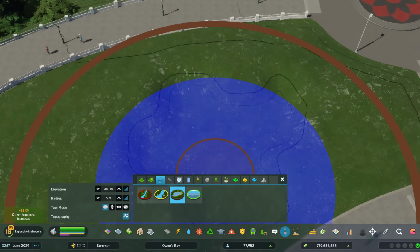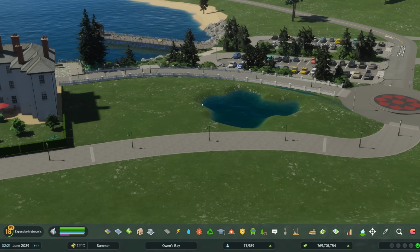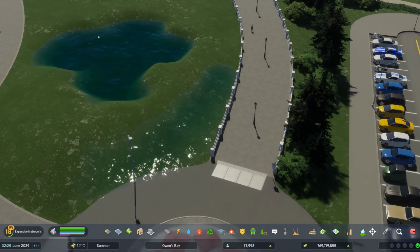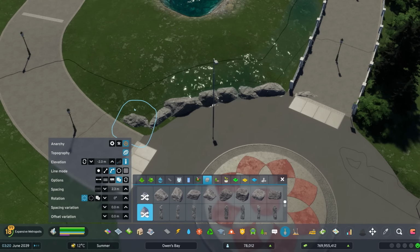This little pond here had a few issues with it. As you can see, there's a bit of flooding here. It's not really flooding, it is doing something weird, and it's like the water's not spilling out and flowing, it's just sitting there.